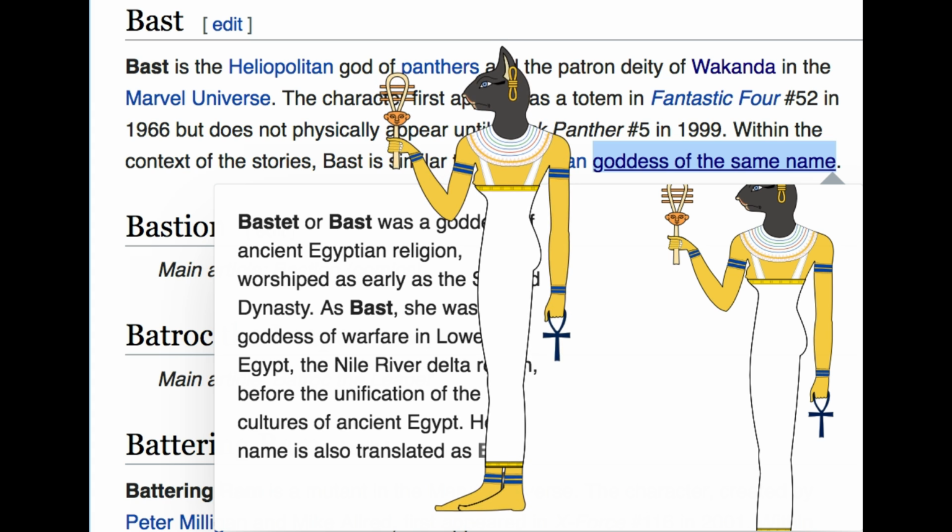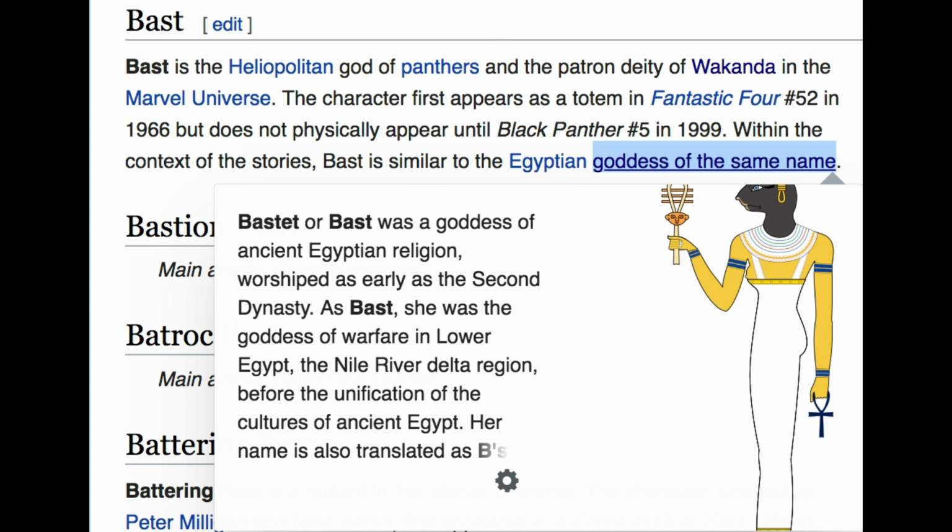It says here Bast is the Heliopolitan god of panthers and the patron deity of Wakanda in the Marvel Universe. The character first appeared as a totem in Fantastic Four, issue number 52, again in 1966, but does not physically appear until Black Panther number 5 in 1999. It says within the context of the stories, Bast is similar to the Egyptian goddess of the same name. And it says Bastet or Bast was a goddess of ancient Egyptian religion, worshipped as early as the 2nd dynasty.